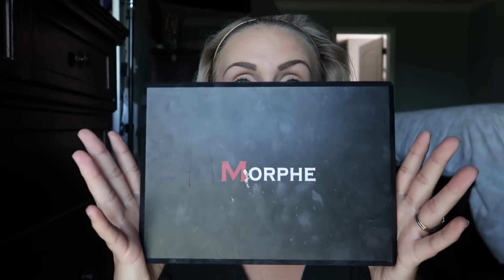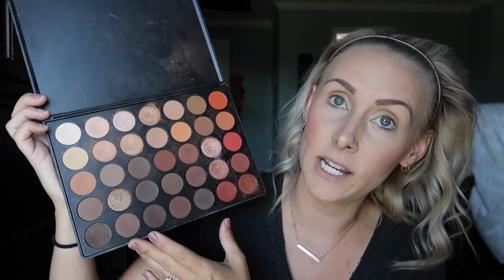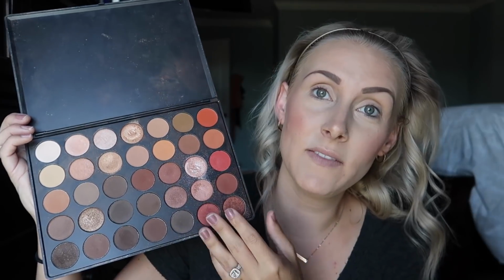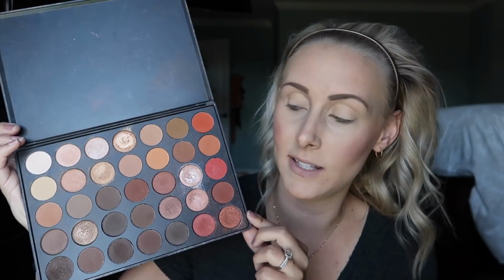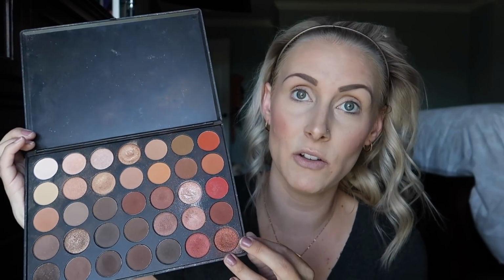Alright, so now for the main part, which is the eyeshadow. I'm going to be using this Morphe palette, and this is the 35o matte palette, and if you don't know what that is, I will show you. It is all of these gorgeous orange and copper tones. I believe they have a shimmery version of this as well, and this does have shimmer in it, but I really like the matte shadows.